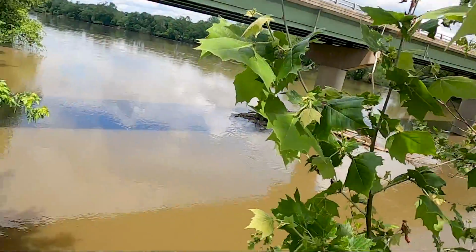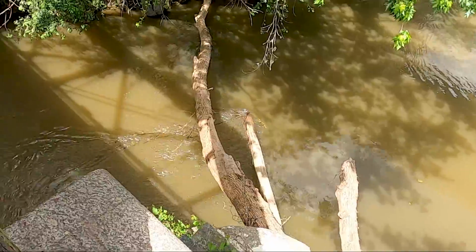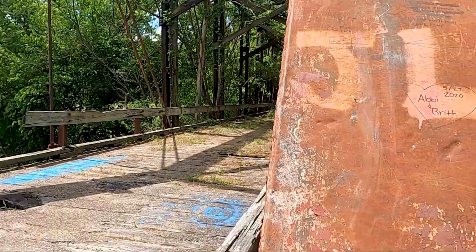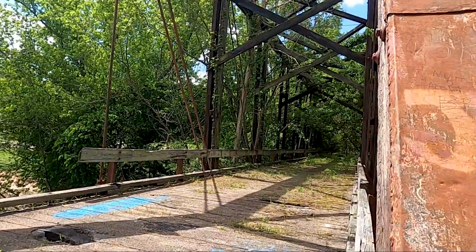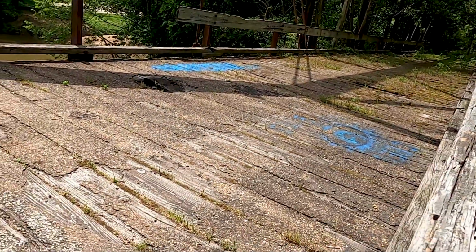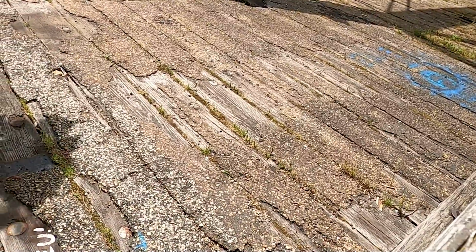Here we are looking down from the end of the bridge. And if you remember from my kayak videos, I actually paddled underneath that log right there. You can see that there's not much left to it, and there's a lot of holes. And I thought it was interesting that it was originally timber and then they covered it with asphalt.